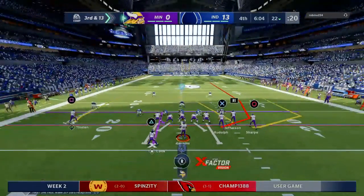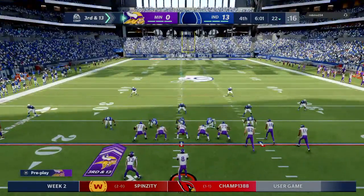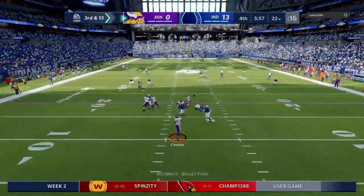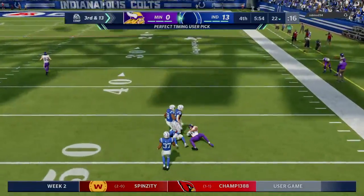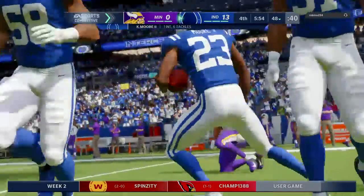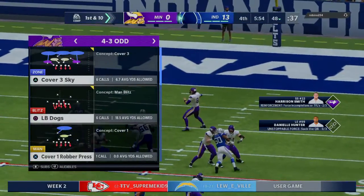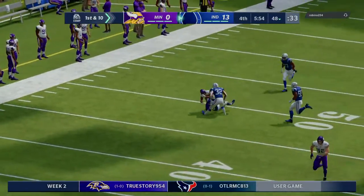The Vikings on 3rd down. 3 for 7 so far in this game. This is going to be 3rd and 13. Now Cousins. He'll rifle this one deep right side. And the 3rd interception thrown by Cousins. Picked up by Kenny Moore. That is now 7 interceptions between last week and this week. 3 in this game, 4 a week ago.